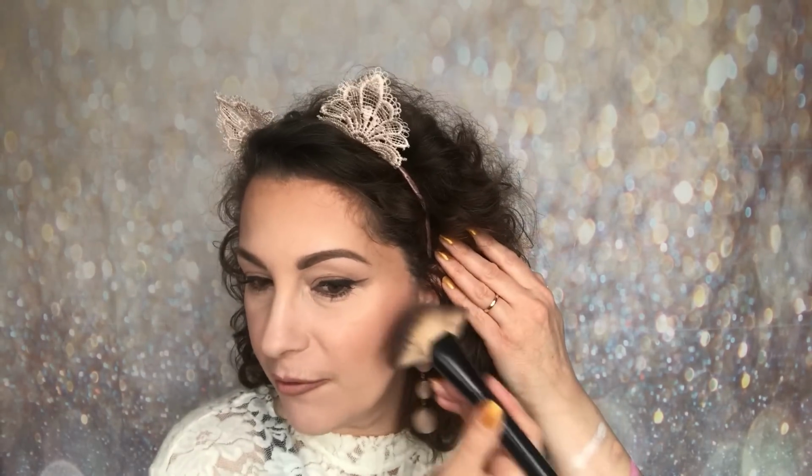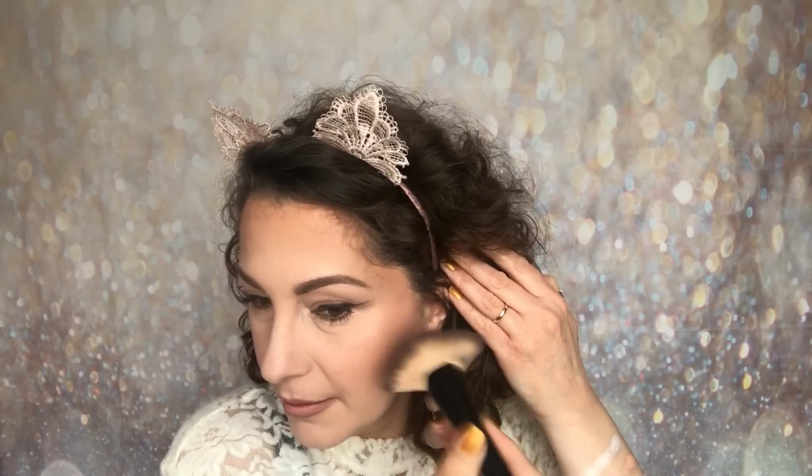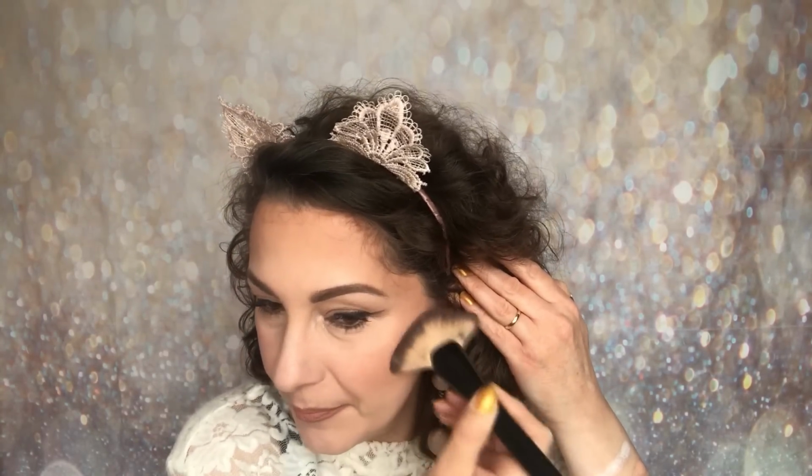It looks like there's a much more unblended line in the actual viewfinder than what it looks like in the actual mirror. But that is definitely giving depth there. So I really like the fact that these can be used for, you know, not just blush basically. Okay, so that's that product.